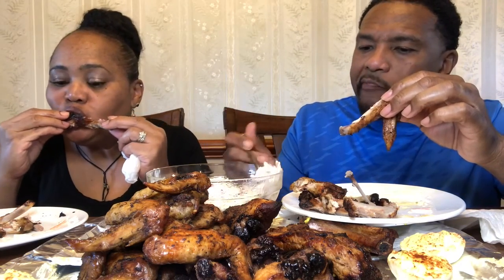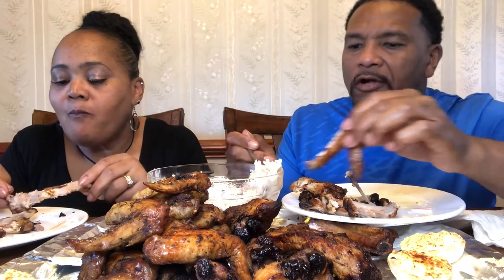A little bit more coleslaw. This coleslaw is good.